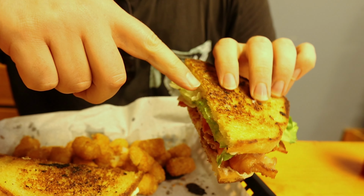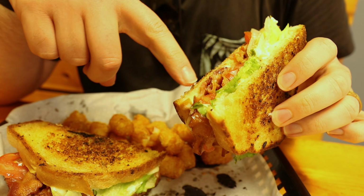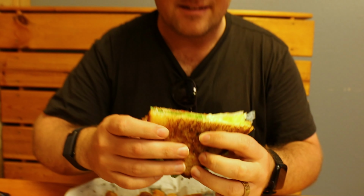Neither one of us are getting the burger here because you'll see, or you will have already seen, we've eaten a lot of burgers lately. And I love a good BLT, and this looks awesome. You can see the mayonnaise, you can see how buttery and toasted the bread is, and just stacks of bacon. What I said was, give me all the bacon. This is gonna be awesome.